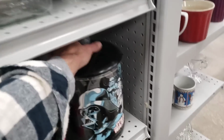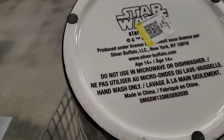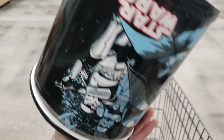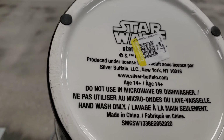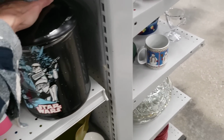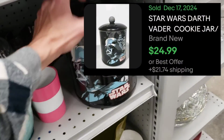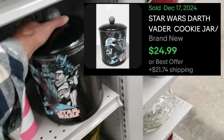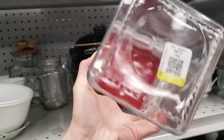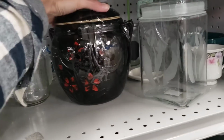Oh my gosh, here's a Star Wars cookie jar. Star Wars, does it have a year on it? They have $8 on it. I mean, he's clearly not old. Okay, whew. And this seems like it's original tape, like this has never been used. Damn. Okay. Son of a monkey. We might have to check it.